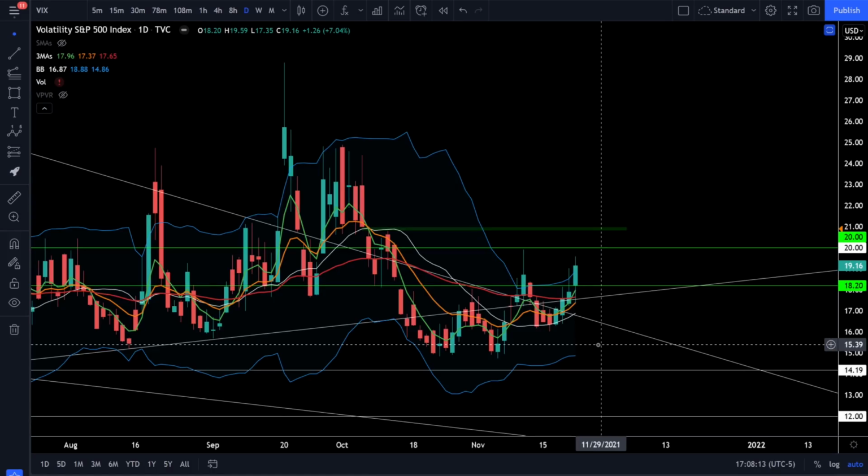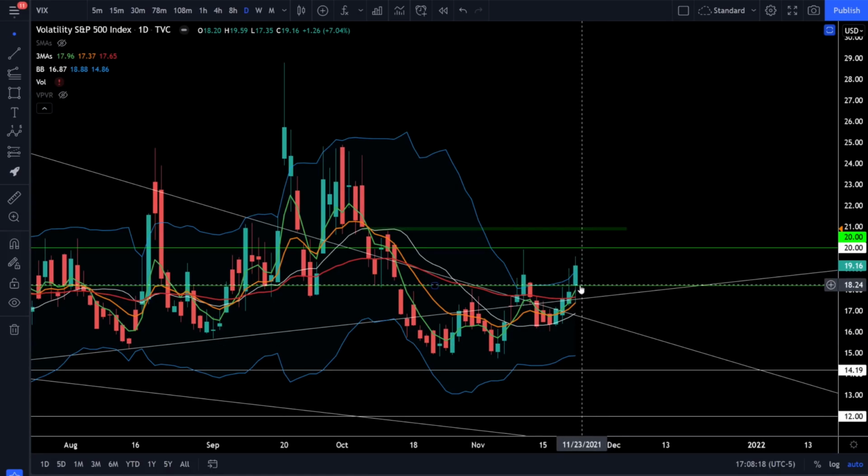On the VIX, we see fear increasing today, with the VIX going up over 7% and closing back above 18.2. There's still the possibility we're going to see the VIX spike up to 21 to close that gap, but as long as we see the VIX closing below 20, I think you need to buy the dip in this bull market. If you see the VIX closing above 20, then you need to be cautious of a deeper pullback that could turn into a stock market correction.